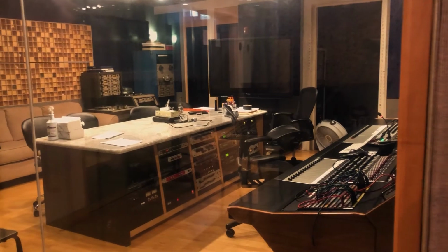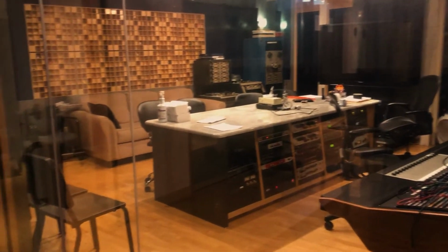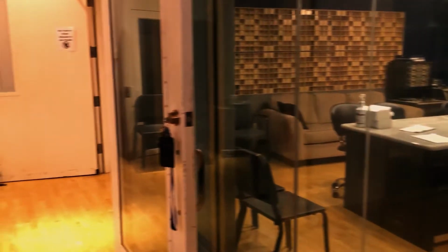So Studio A is really good for if you're tracking a lot of things at the same time. We're in here for Studio Pressure Night, where there's a drummer and guitarist and a keyboard player and a bass player all playing at the same time, and it all records really nicely here.